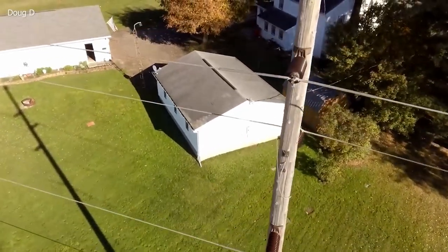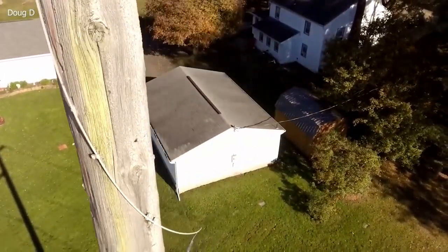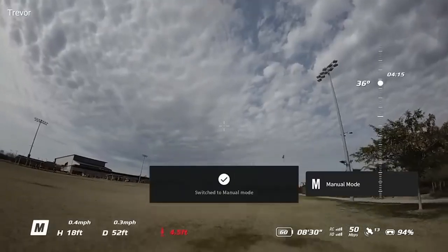All right. Don't hit the wires. Don't hit the wires. Don't hit the... Well, he didn't hit the wires, did he? First time in manual mode.